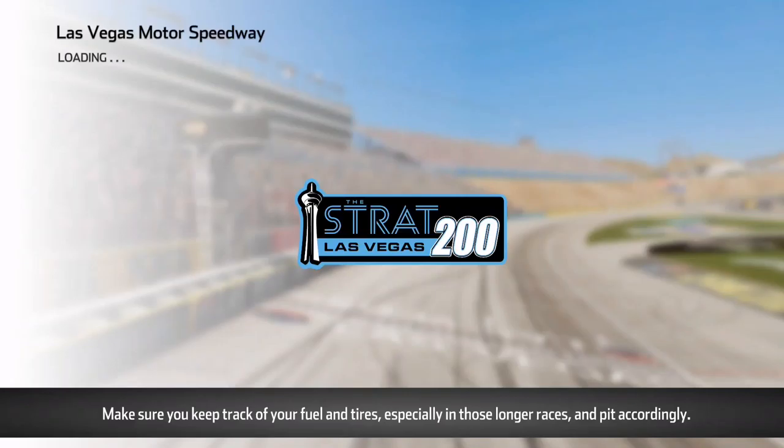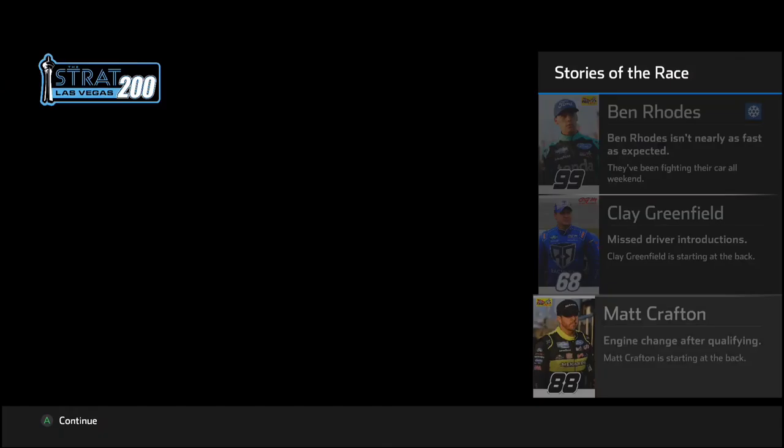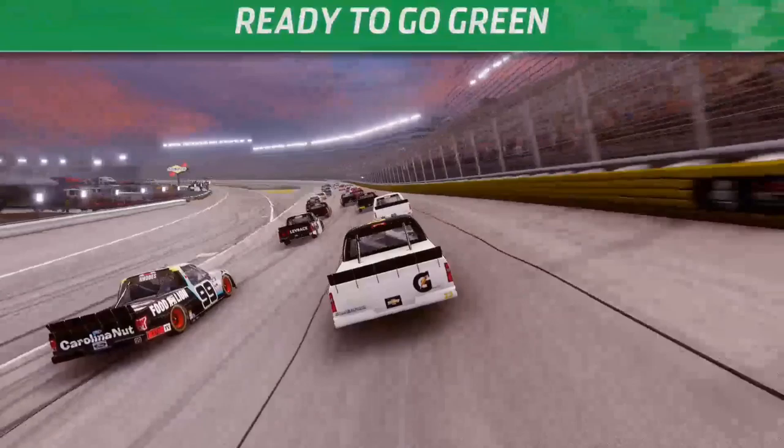We are at Las Vegas Motor Speedway in Las Vegas. The 3 stories of the race: Ben Rhodes isn't nearly as fast as he expected, Clay Greenfield missed driver introductions, and Matt Crafton changed his engine after qualifying. We're going green.